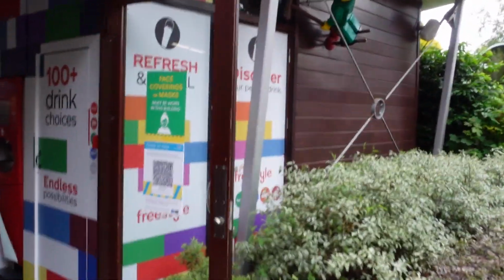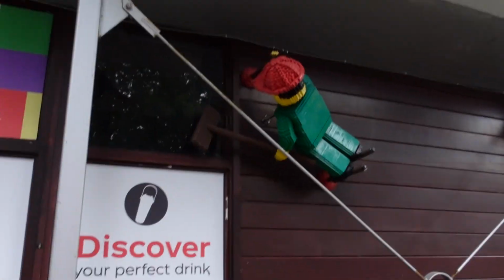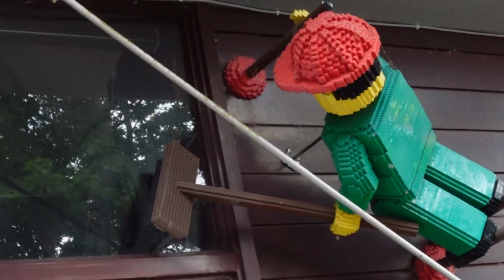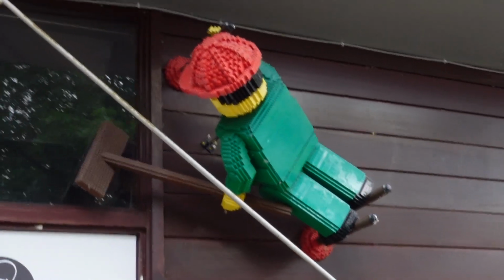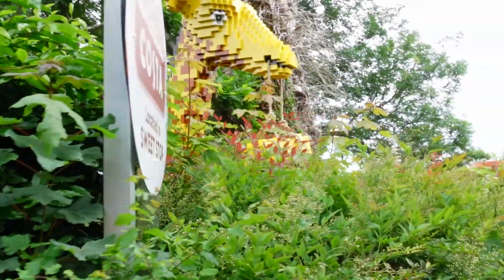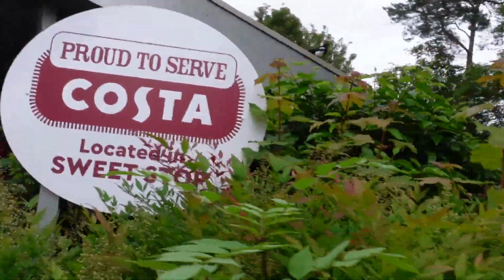We are looking for these. So you've got, not 100% sure, he's cleaning the window. I don't know if that would work for health and safety, but I'm sure some of you guys would love to give that a go. Looks good fun. So you've got him giving it a good clean, and then we've got a giraffe just down here.